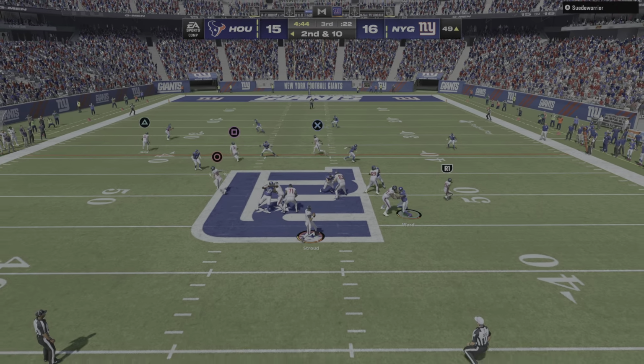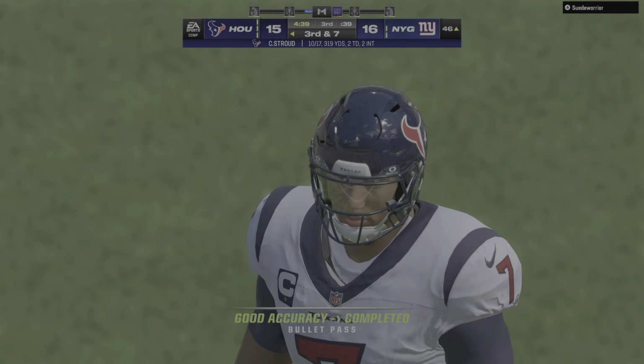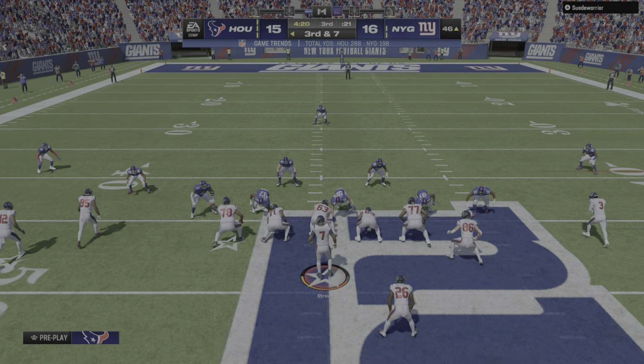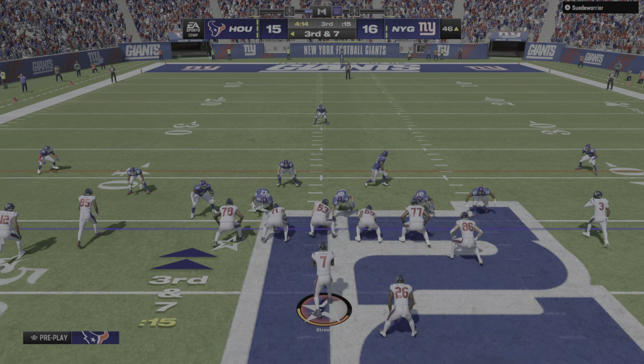Stroud off the play fake. A short one going to be taken in here by Schultz. He'll get only three there, so it leaves him with a third and seven ahead. Got to give credit where it's due. Really nice defense on that play. The pitch and catch was successful, but not any run after it.